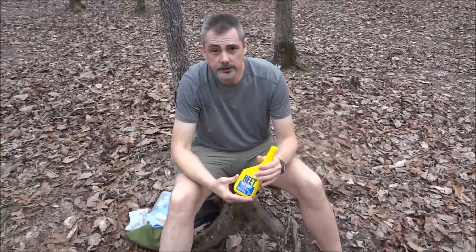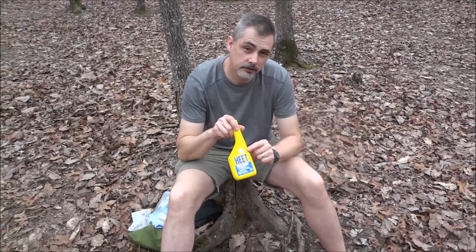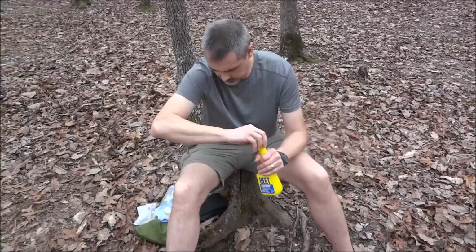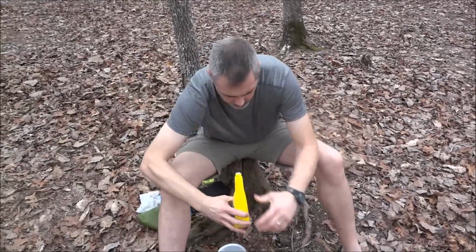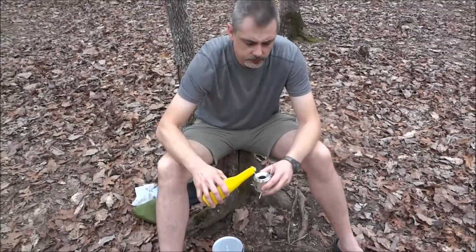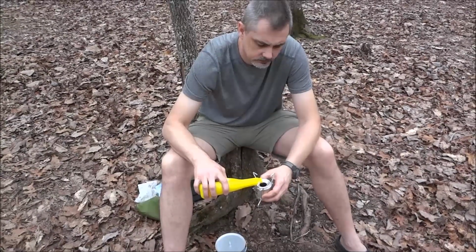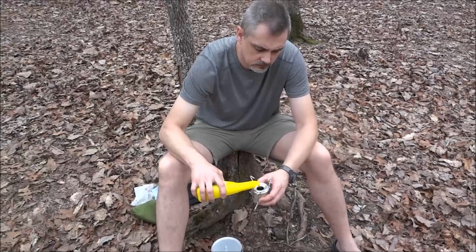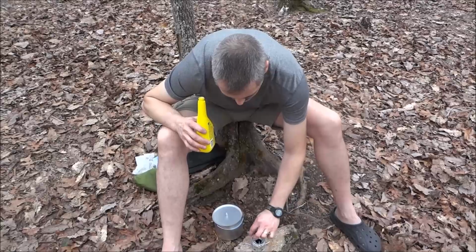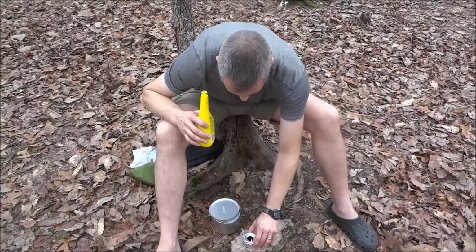So I got my favorite fuel here, my heet, and did you guys know that Heet comes in with a free fuel bottle? Just thought I'd mention that. So I'm going to just put enough fuel in here just to saturate the felt that's inside. And I've got me a nice little setup here on this rock.